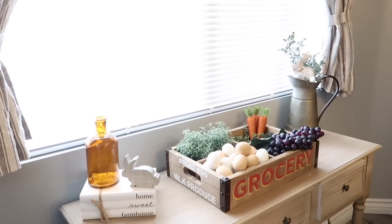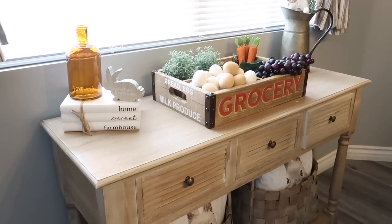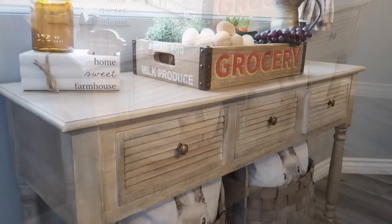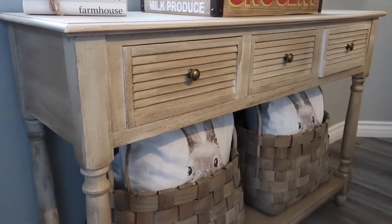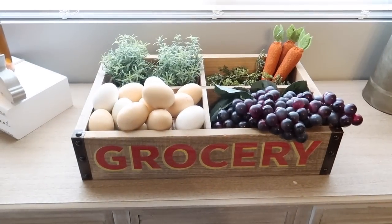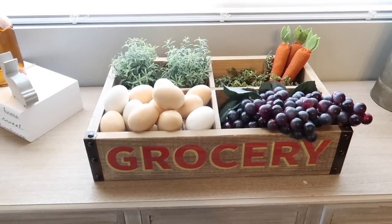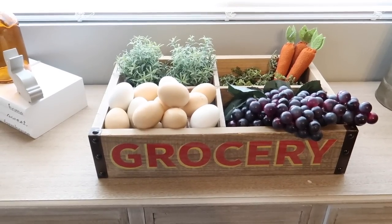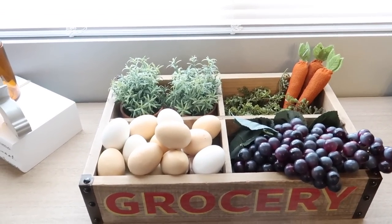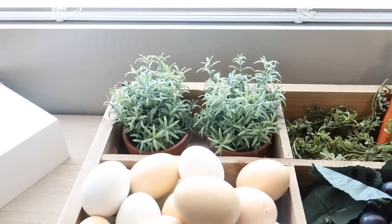And then over here on this accent table, that grocery crate was in my haul. If you guys watch my other channel, I got that from Michaels, and I think it is so cute. The baskets down below came from the At Home store, and I just have some bunny pillows inside. The little grocery crate is full of all faux food that I got from Hobby Lobby, with the exception of those carrots. The carrots were attached to a banner that I had, and I just removed it and put some greenery down inside. And then the rosemary plants came from Target.